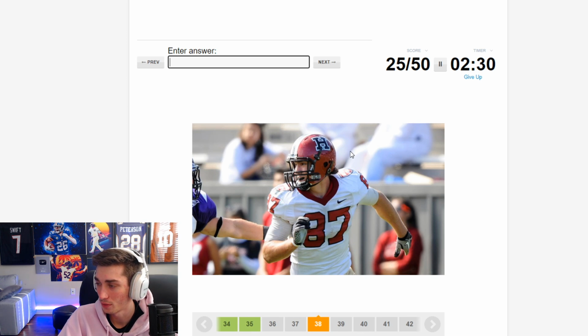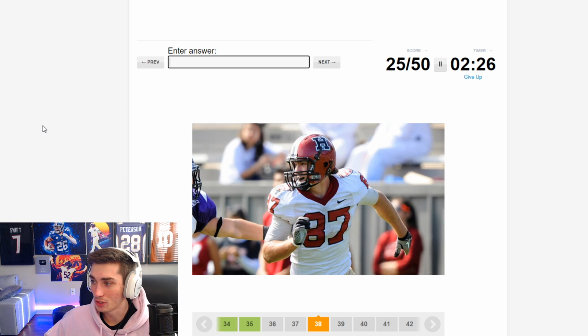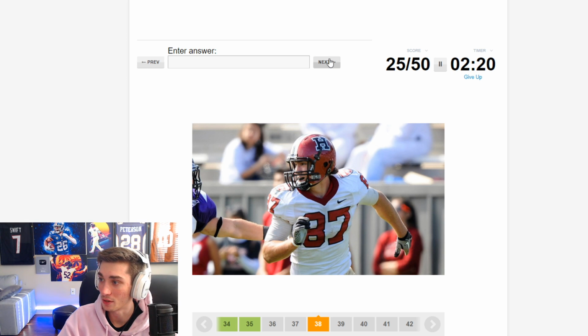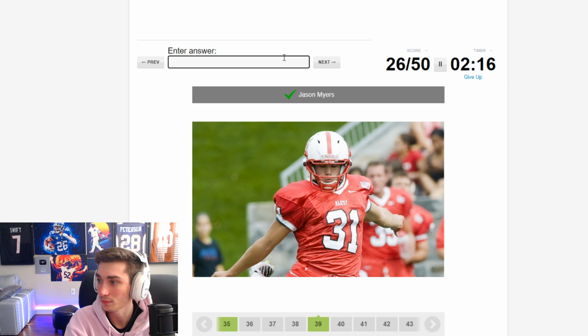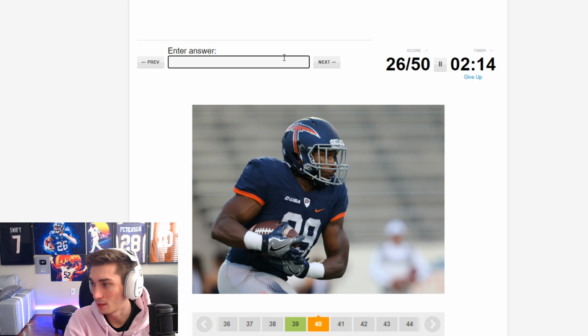This is Harvard. I know that from the last quiz that we did. Now, who is this? A Harvard receiver. I'm sure everyone's gonna know. I don't know who that is though. Marist kicker. That's Jason Myers. This is Conference USA. Oh, this guy also looks familiar, but the angle's so odd. This is the UTEP Miners. I don't know.